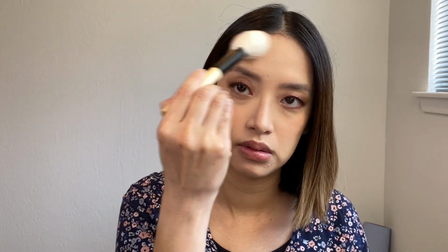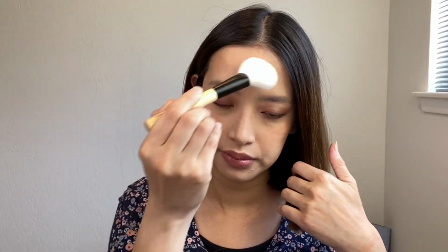So I'm just going to go in and lightly dab it. You do get some kick up right away. See that kick up? I'm just going to get rid of excess here. And I'm going to go into these areas, warm up the complexion. And I'll also get into this area here. So this is the right side with the bronzer added versus the left side.